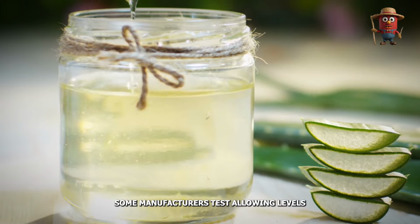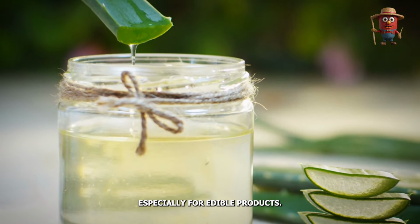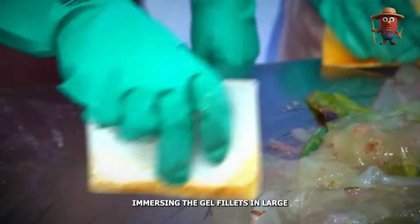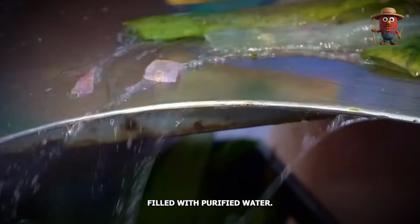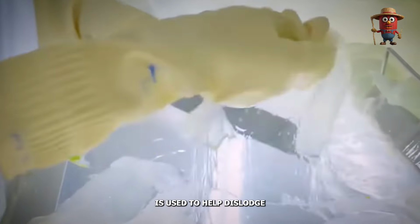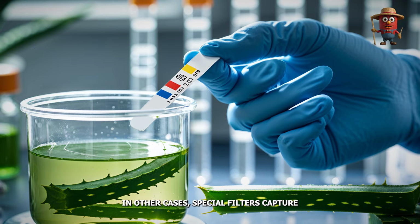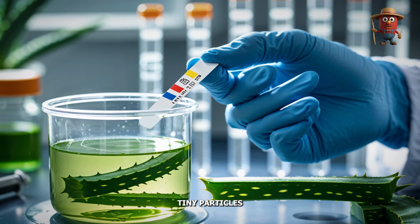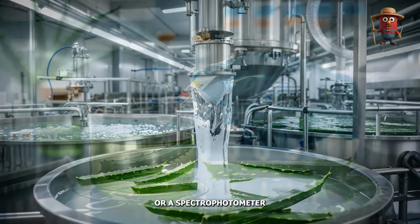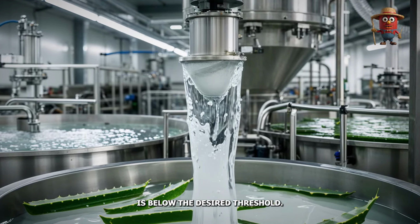Some manufacturers test aloin levels at this stage to ensure compliance with regulatory limits, especially for edible products. You might see workers immersing the gel fillets in large stainless steel vats filled with purified water. Sometimes, gentle stirring equipment is used to help dislodge any remaining latex. In other cases, special filters capture tiny particles that break off during filleting. A quick test with chemical strips or a spectrophotometer can confirm whether the aloin level is below the desired threshold.